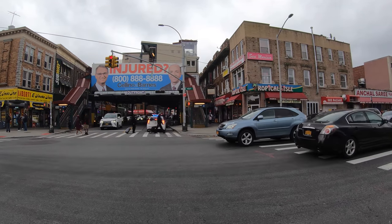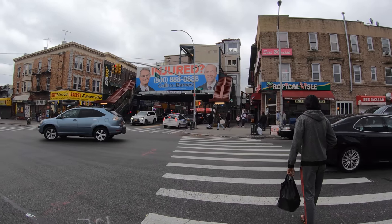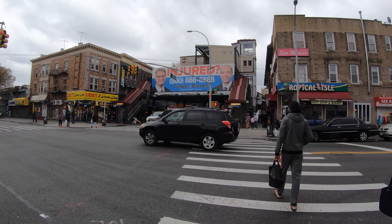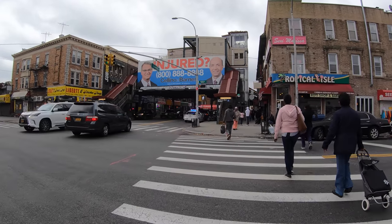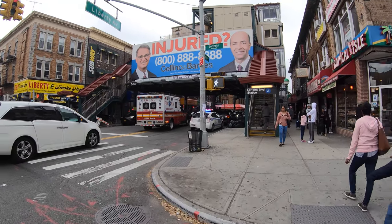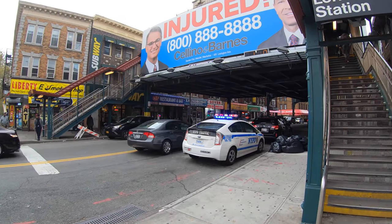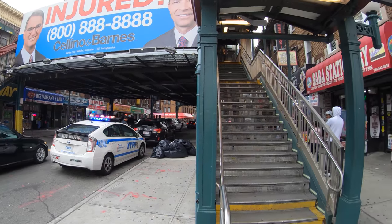Okay, NYPD traffic doing their job. They can't stand there. I want to see what happens with this car. Uh-oh, ticket time. Someone's getting in trouble. So this is how the New York City Police Department operates their tickets. I won't stand around for this, but I have to continue with this walk.